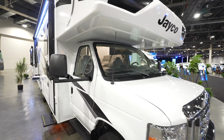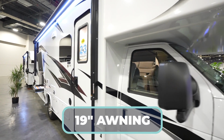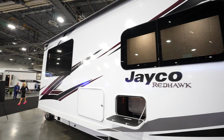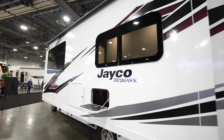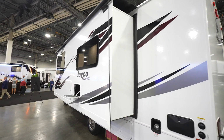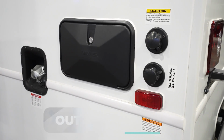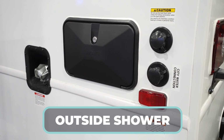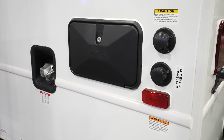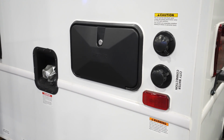And when you finally get to the campsite, you're going to be able to enjoy it under a beautiful 19-foot awning with LED light strip. Storage, don't have to worry about that as well. All the storage on your 26M is also rotocast, so it'll be easy to clean out if you do get dirt, sand, or whatever in there. Not to mention on the rear, you got yourself an outside shower. So I know you want to keep the inside nice and clean. Here's the way to do it. Spray everybody off, get all that dirt and dust before you take it inside. Get them cleaned up with that outside shower.